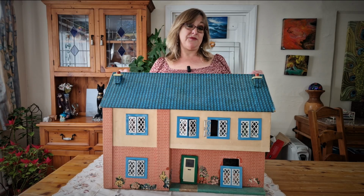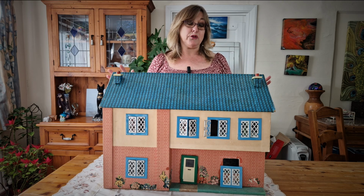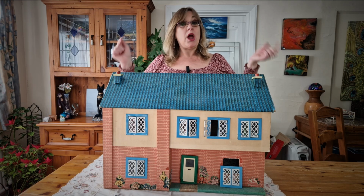So you know in my past videos I've said that I've got enough dolls houses, I don't need any more, I've got more than enough to be getting on with, and we actually can't move in our house for dolls houses. Yeah, I've kind of gone and bought another one.